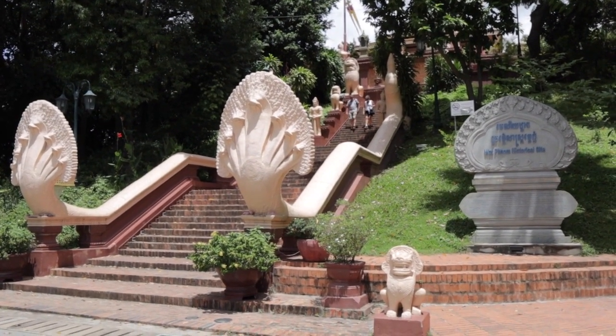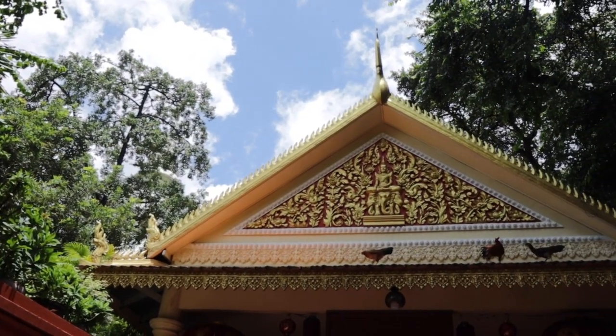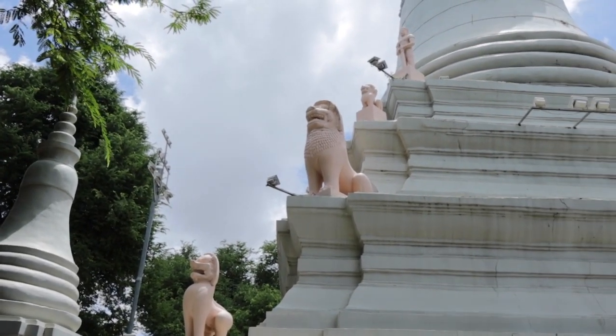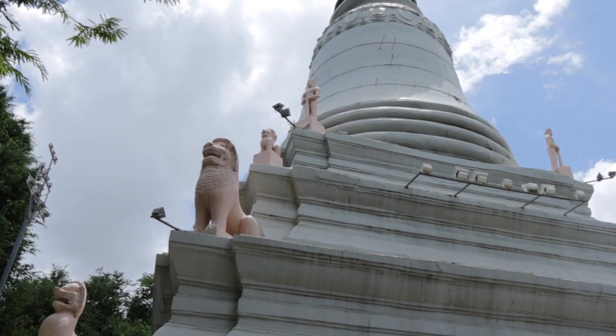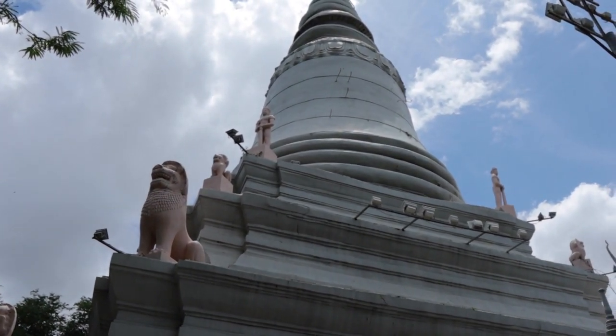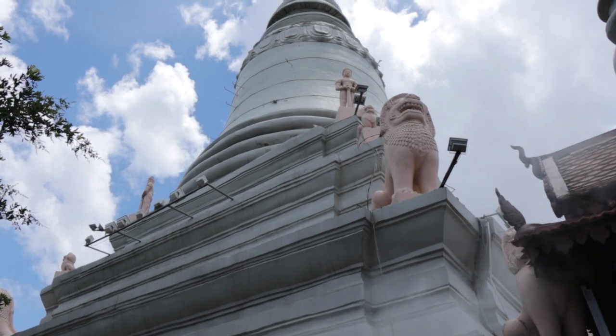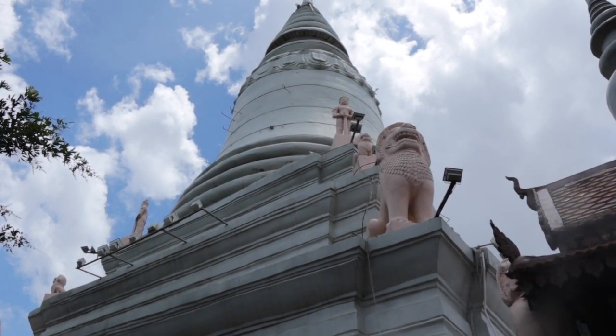Now, inside of the temple, you're gonna find some beautiful murals that tell you a little bit about the history of the country. And what I love most about it is the huge pagoda that can be found directly behind it. What I actually just got done learning is that the pagoda is home to the remains of the last king that ran the city of Angkor. The reason why his remains are found here in Phnom Penh is because this is where the capital moved to when the Angkor Empire started to fall.